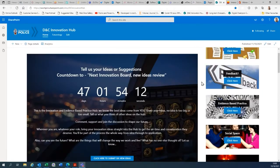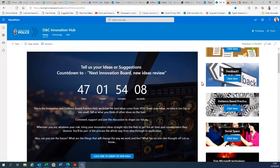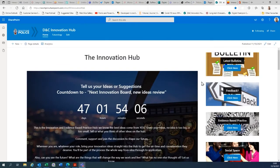Dorset looks very similar to this in the sense, as I've said to you, it's a template. So this is one of the out-of-the-box templates that you can have pretty much when you set up a communication site, and then we've populated it with our own tiles, our own call to action tiles, as you can see on the right here, are specific areas that allow you to punch out to different aspects of some of Microsoft's component parts. So there's a bulletin component contained within the out of the box product, which you can directly lead to.